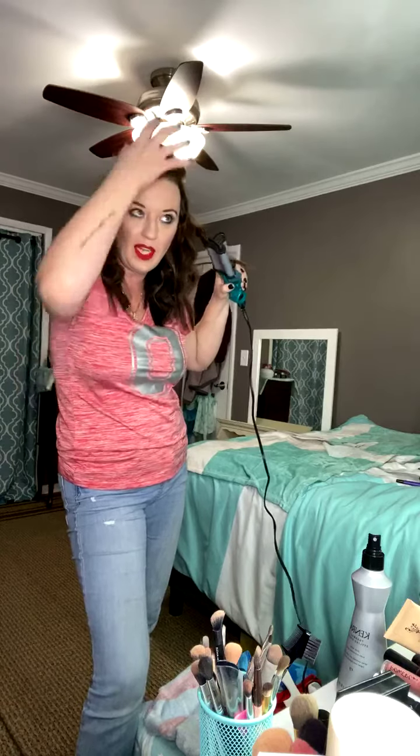Again, I don't like to have it really close to my scalp because it is really hot. We are getting there. We are almost done. We only have this and a little bit more of this left to do.